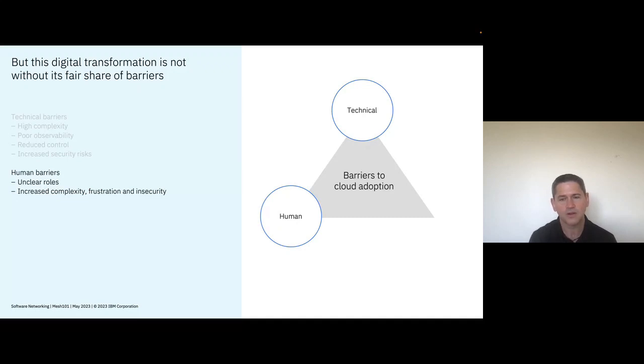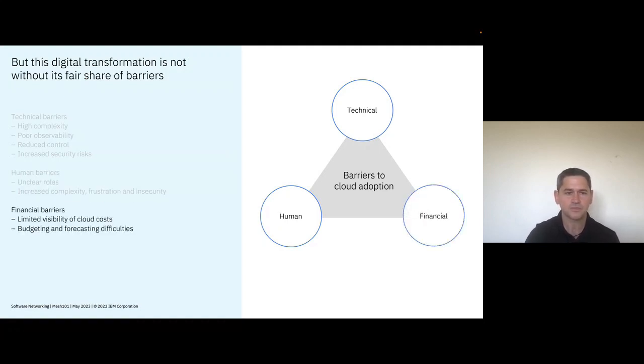When you start driving towards cloud environments, you're going to create an insecurity there, and you could possibly lose some very talented people where they feel like their skill set doesn't quite align to where the organization is going. And we have the financial barriers, and I think this one is the biggest shock of all for most enterprises when they start moving to public cloud, because everybody is going to public cloud on the promise of saving money.